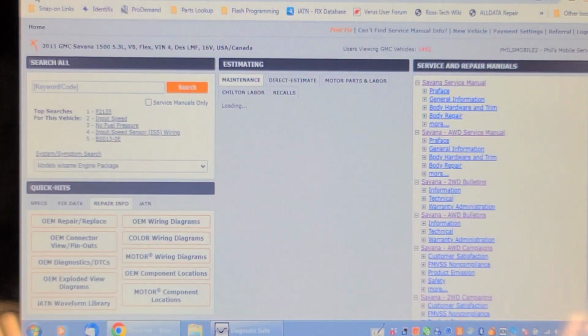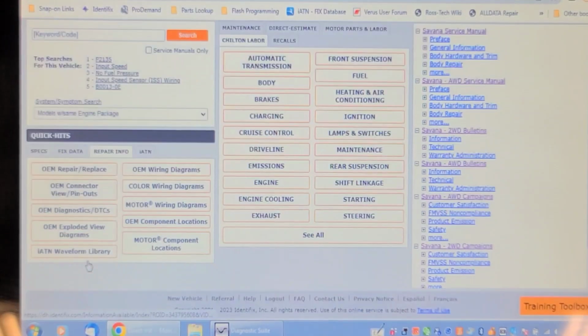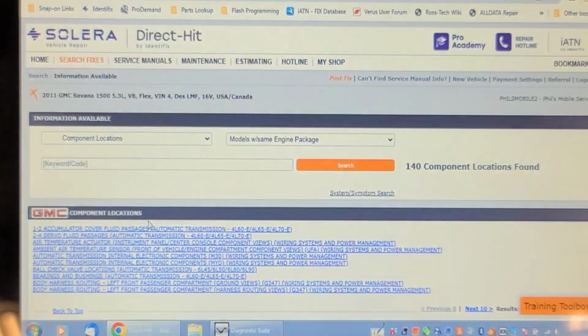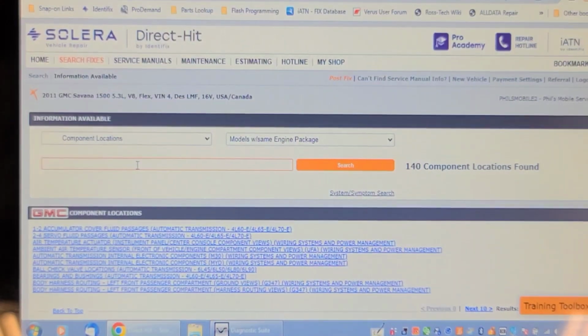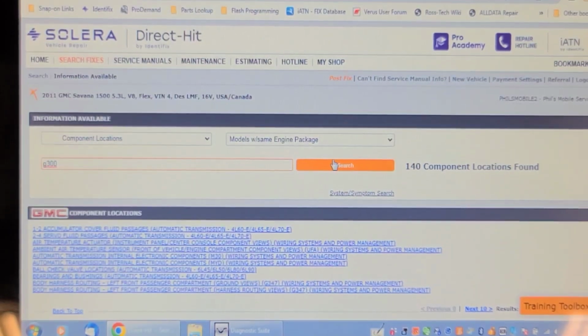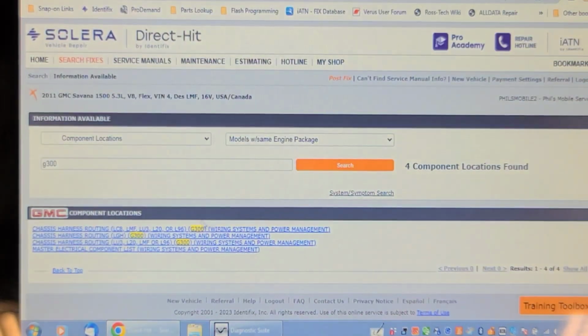It says it's on the left frame rail. I glanced, I couldn't see it. So let's go component locations. G300. Search. Chassis harness, ground wiring diagrams.